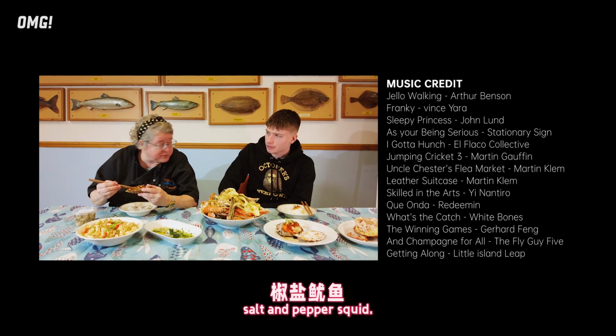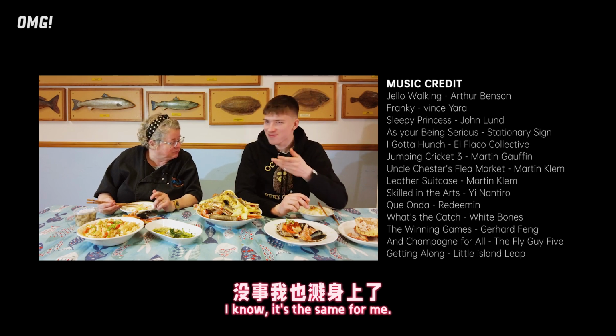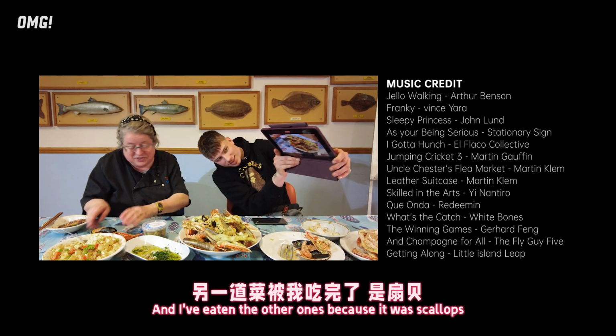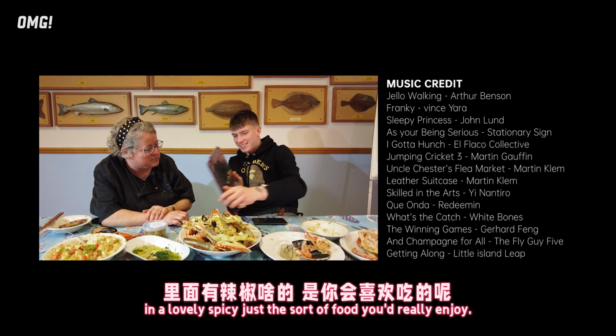Well, I probably eat Chinese at least twice a week. Wonton soup, salt and pepper squid. Oh, the same for me. It's a tofu dish, which is delicious. I've eaten the other ones because it was scallops in a lovely, spicy, just the sort of food you'd really enjoy.